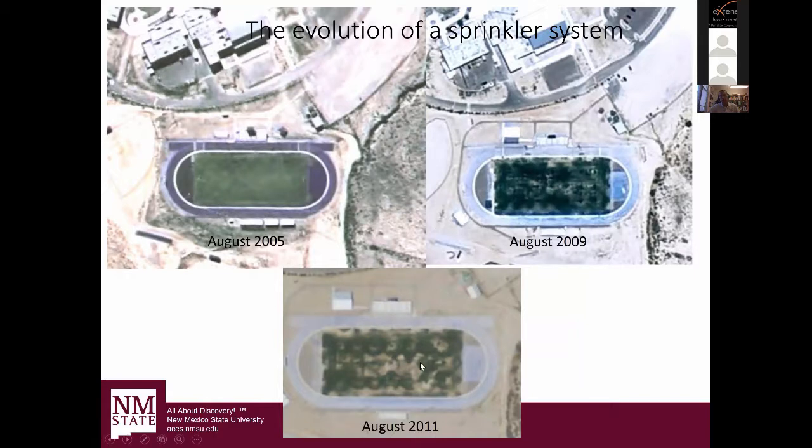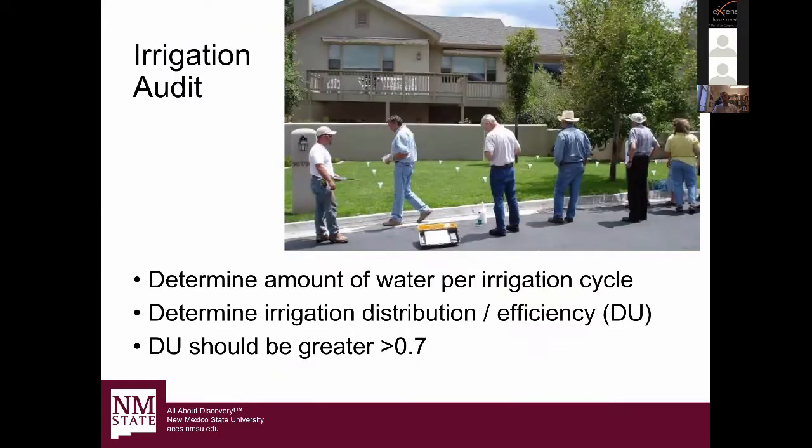6 years later we have these circular patterns, concentric rings in the middle of our field, and the first reaction always is, oh, I have dry areas, I need to increase my run time. Only later do we also focus on the irrigation system itself. So how do we do this? How do we check our irrigation system to see if it is still distributing uniformly? And that's by an irrigation audit.